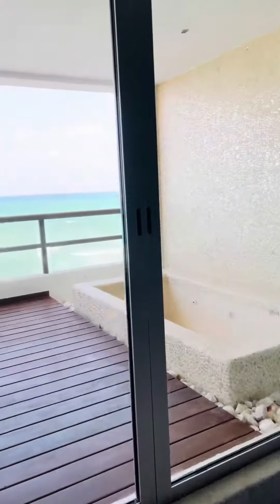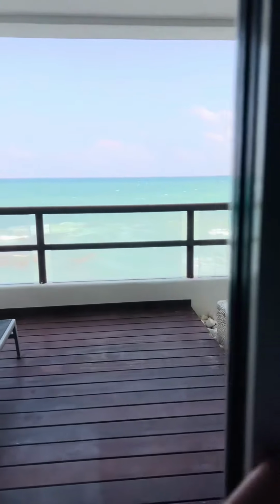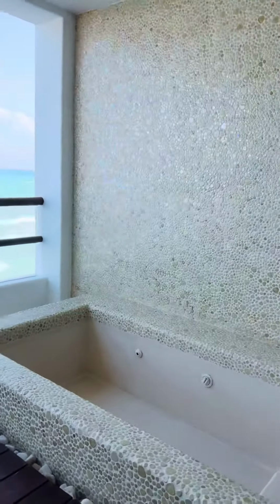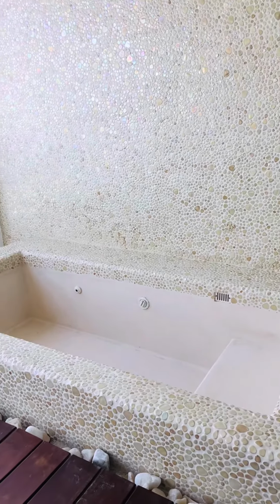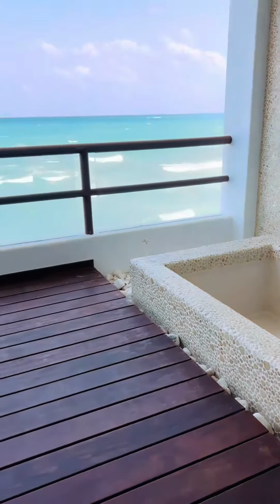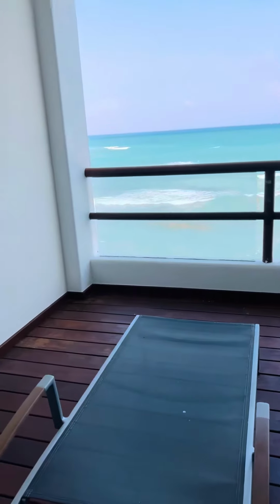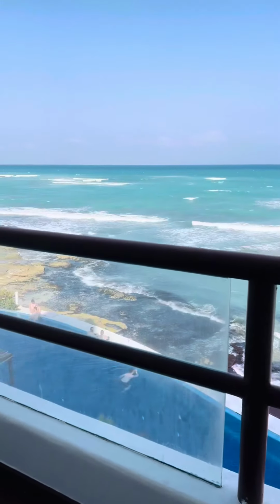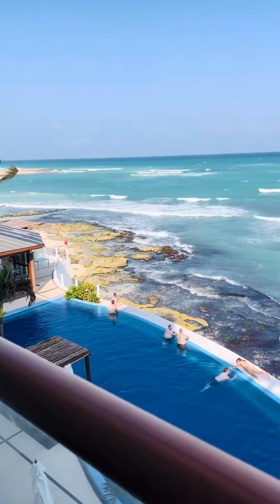Nice, very nice. And of course, this is the best part. This is the reason why I booked this room. We have to request the jacuzzi tub on the balcony to be filled. But look at this. Freaking amazing.